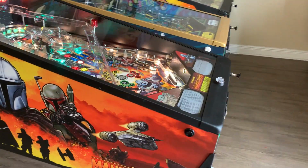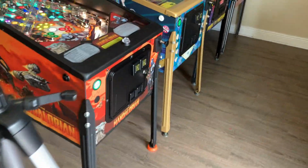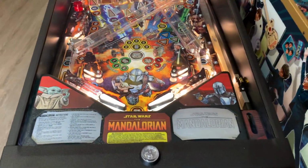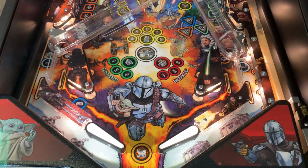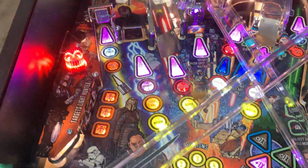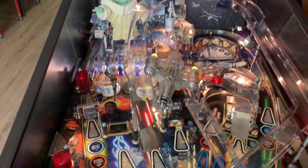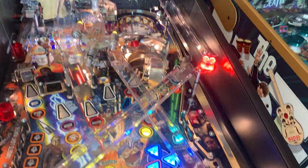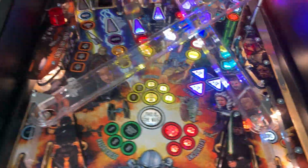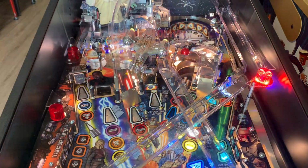I was listening to the Stern Insider podcast with Brian, and he was saying how happy he was that he finally got to do his own game, his own art, because the Star Wars one, you know, they just redid the art on it. So this is his full custom one, and sorry, spoilers for season two if you haven't watched it yet, but too bad. So here we are with the game now.